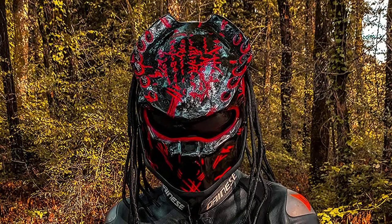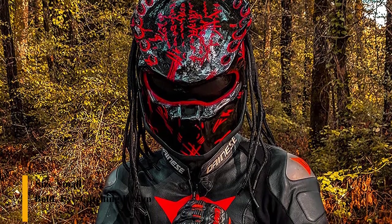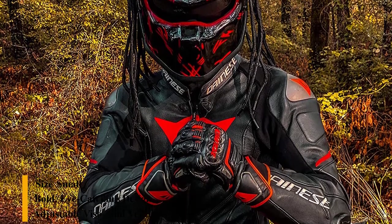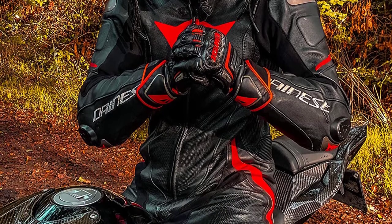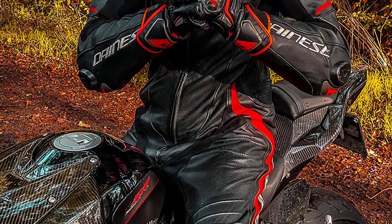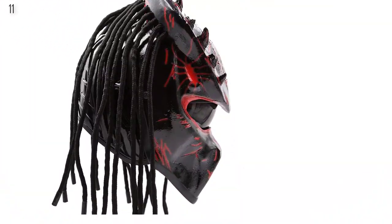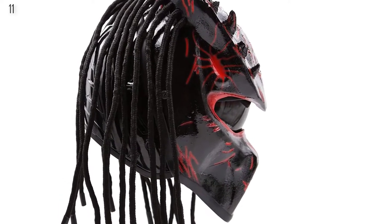Number 11. Predator Motorcycle Helmet, DOT approved, custom made, fiberglass, unisex for power sports and outdoor. Red spiked, bold, eye-catching designs are custom made. Durable Predator helmets are designed by talented artists to serve all your needs when it comes to enjoying your rides and protecting yourself. Not to mention, make you stand out in any crowd.